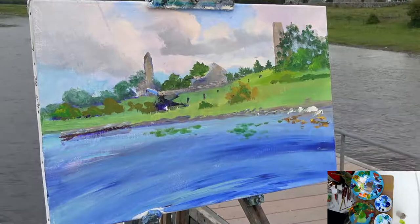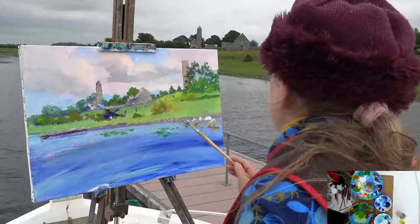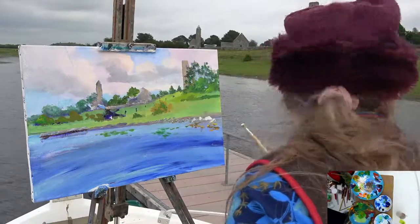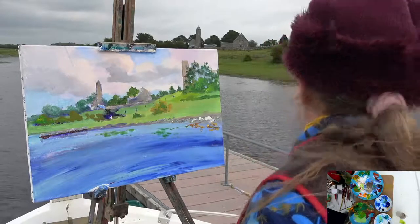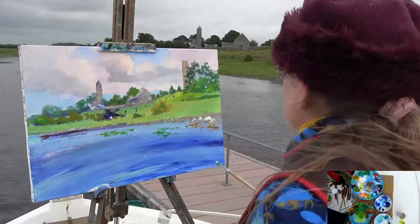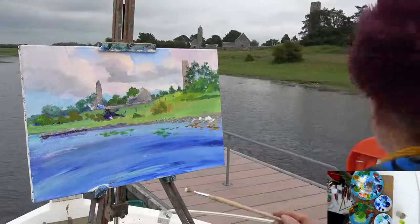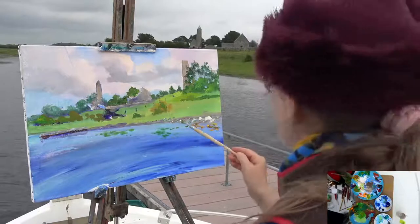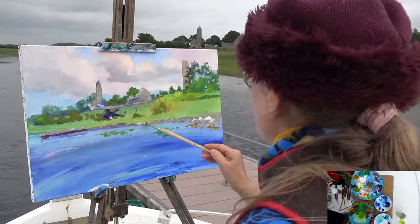But I often use these acrylics a bit like a working sketchbook and just make my drawing direct onto the canvas, and then in the studio either work up the acrylic with some oils or indeed just use it as a study and make another picture from it. So as you can see now, we're starting to move some nice warmth through the water lilies and the rocks there. So let's carry it on.